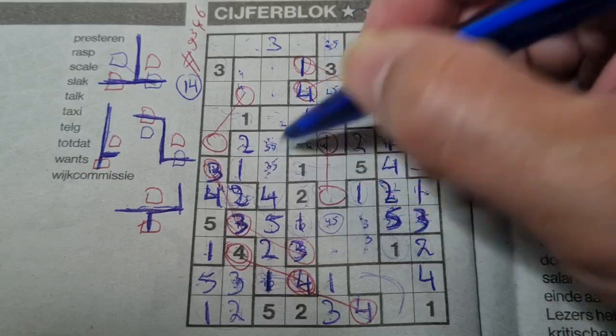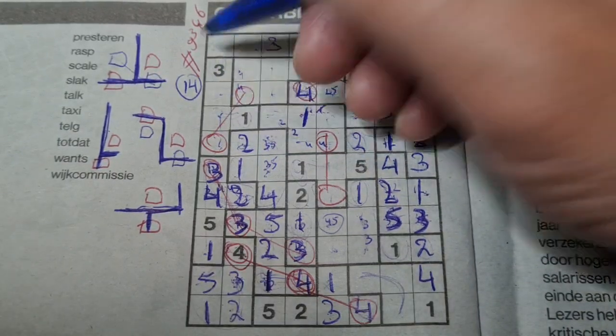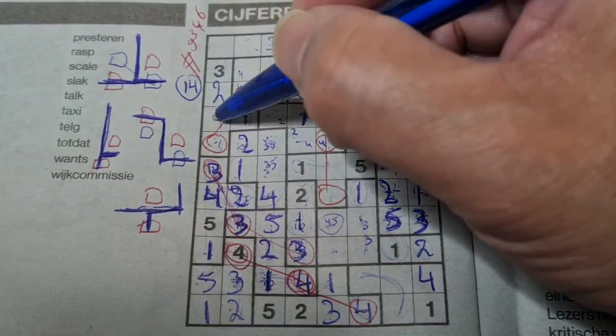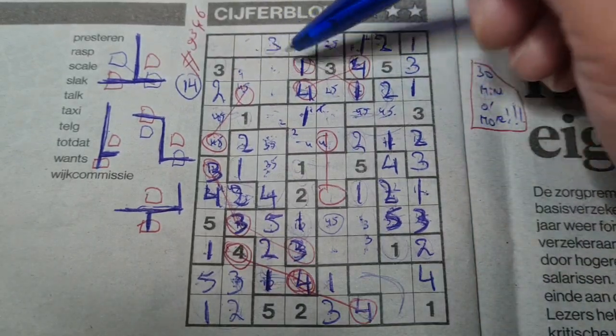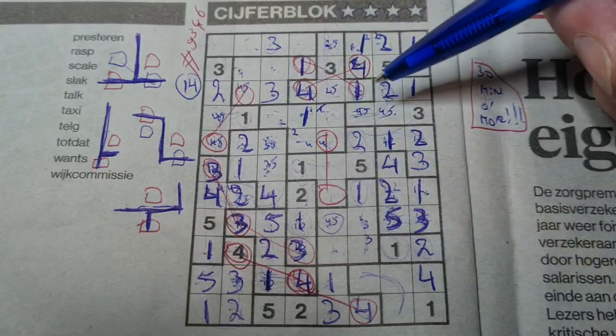3 and a 5. These 2 boxes can be 2. So 1 box left for the 2 in this area. Supposed to be there. 2 numbers left for numbers 4 and a 5. 4 and a 5. Let me mark those. Is connected with that box. So 4 and a 5. These 2 boxes can be 3, so 1 box left for the 3 in this area. It's supposed to be there.